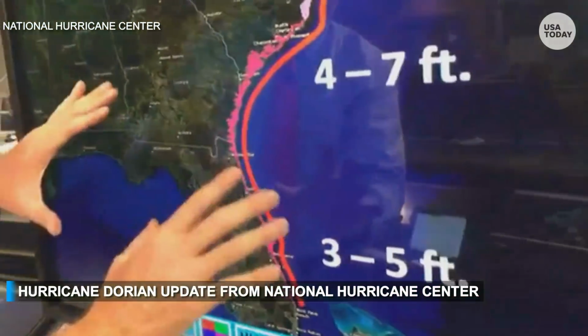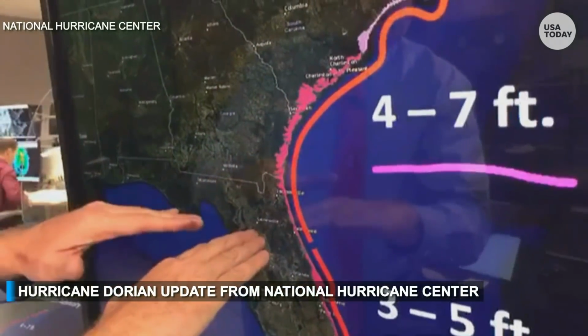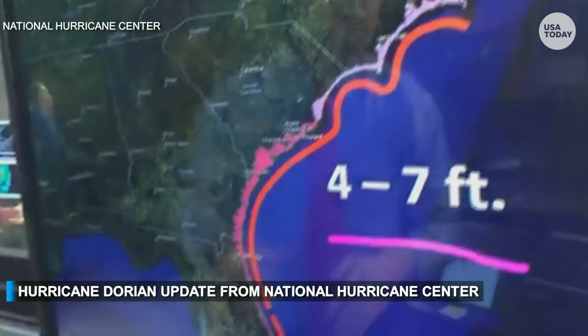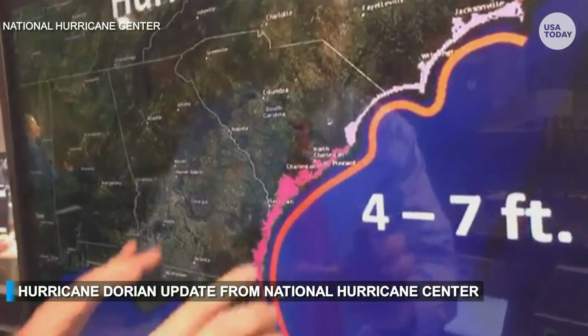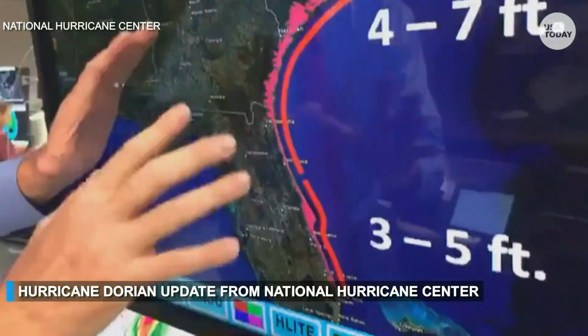You start getting some higher values, 4 to 7 feet in areas. You start looking at Palm Coast, Jacksonville, up through South Carolina and North Carolina, where you can see 4 to 7 feet. And as a result, that water isn't just a problem right on the beach, but it could be a problem a little inland depending on the terrain.